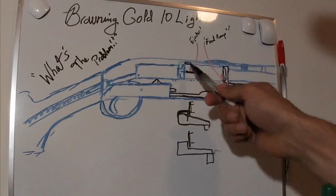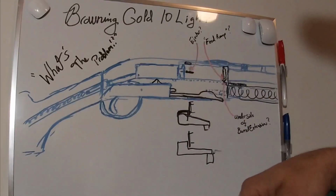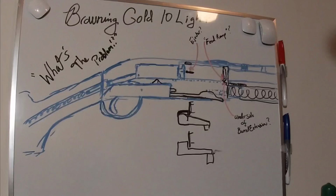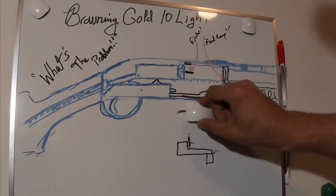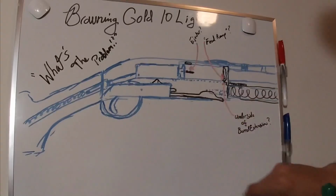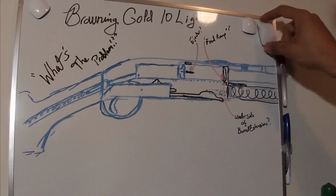Not entirely positive. I suspect so, but then again, this is the only Gold 10 I've actually been able to look at, shoot, and really dive deep into. So I believe the ejector is the #1 issue. As far as feeding goes, that may just be hiccups with different types of ammunition.